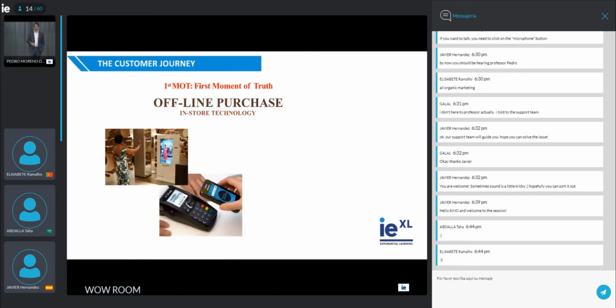Also, painful experiences are paying for stuff inside stores. And this is why we're trying to enable self-checkouts so that you don't have to wait in line. Lines in the stores are business killers. And we want to try to reduce the lines as much as possible with easy payment methods like mobile payments.